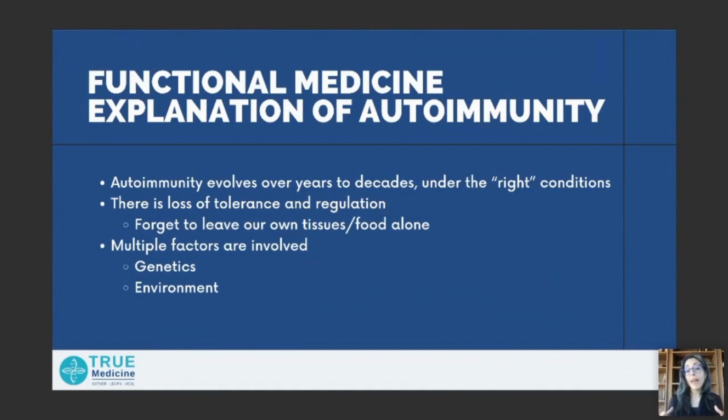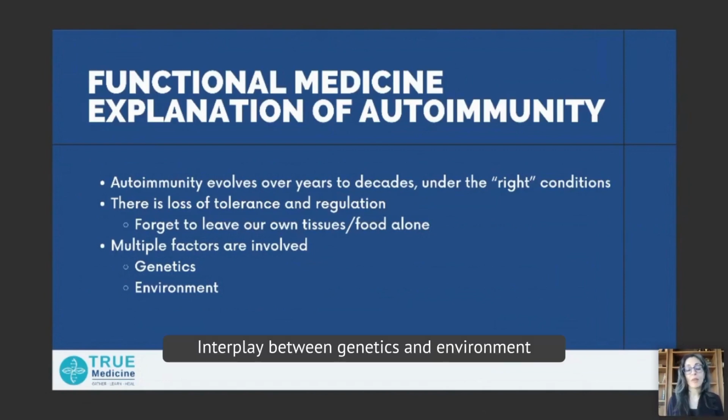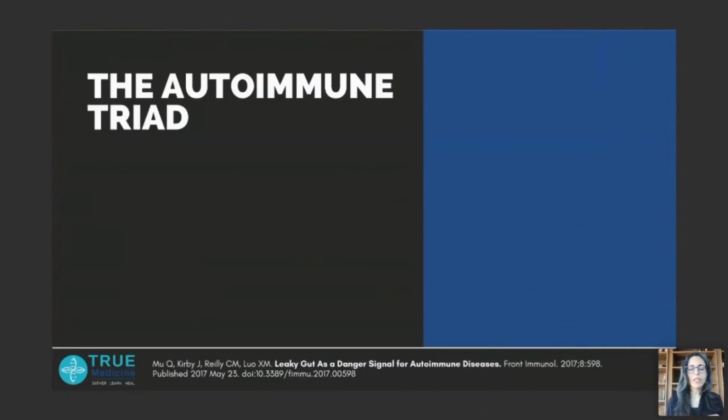So what are the factors that are involved? Well, we always break it down into genetics and the environment. So let's talk about the autoimmune triad and break down what that is, okay? In functional medicine, we think 3 things have to be in place for you to get an autoimmune disease. These aren't the only 3 things, but we think these 3 have to be present for that process to evolve over time. First and foremost, genetics.